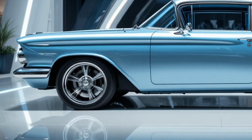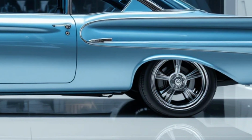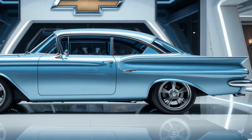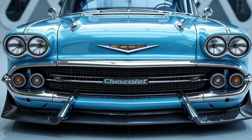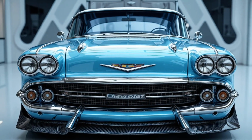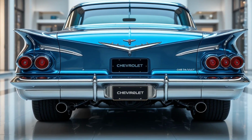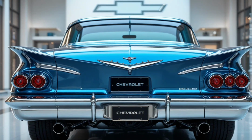Overall, the 2026 Chevrolet Bel Air is more than just a nostalgic re-release. It's a thoughtfully engineered, high-performing, stylish machine that respects its heritage while carving out a future for itself. It may not be the most economical or practical choice, but it's not supposed to be. It's about passion, presence, and performance. For enthusiasts who value history, design, and excitement, the Bel Air is a compelling option, and it could very well become a modern classic in its own right.